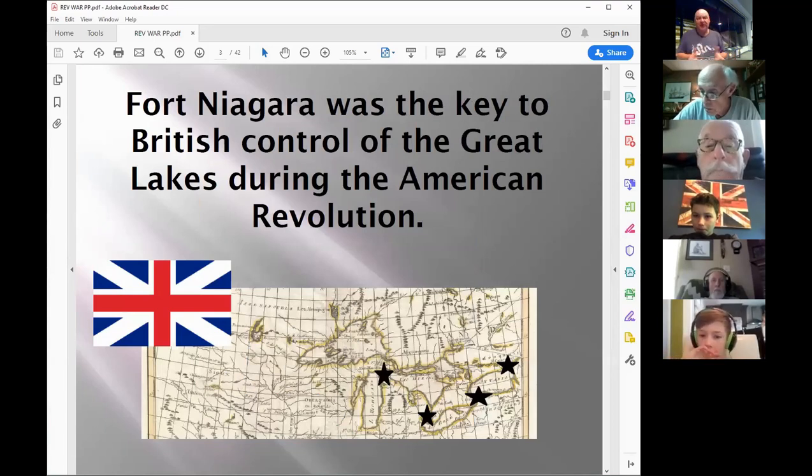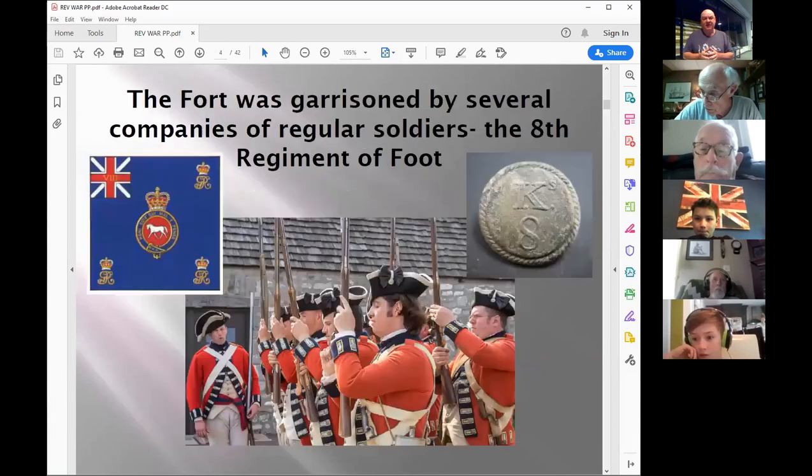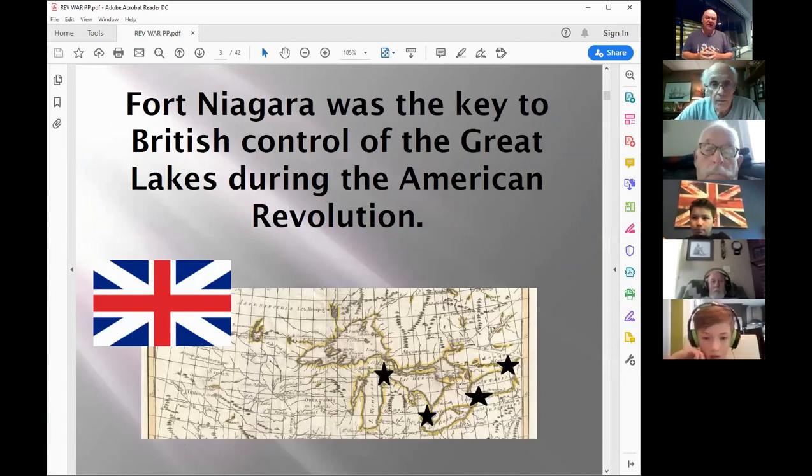So the British held Fort Niagara during the entire war. They had captured it from the French in 1759, and they held it till 1796. So the whole time the American Revolution was going on, the British are in control of Fort Niagara. This is their headquarters on the Great Lakes, and possession of this fort and some others allowed the British to keep control of the Great Lakes. And this meant that they had access to the vulnerable back door of, particularly, the colonies of New York, Pennsylvania, and Virginia.